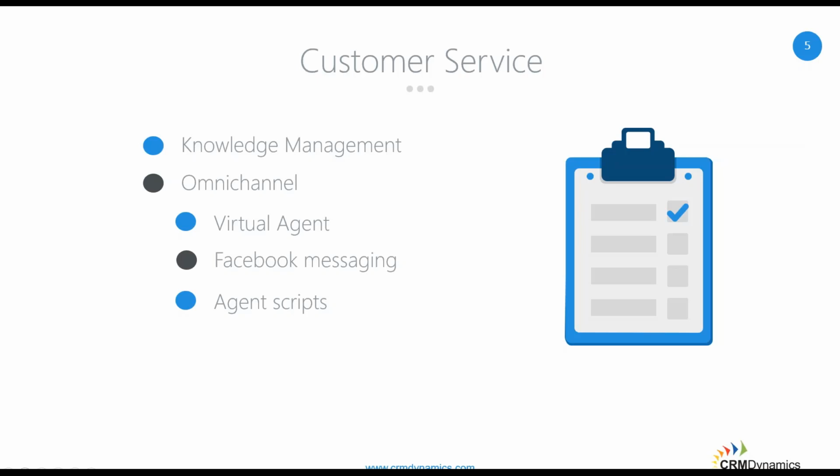So we're going to finish with customer service today. For this wave, Microsoft has really focused on agent productivity, Omnichannel for customer service, and service insights. So like the sales insights, there are service insights, which I will talk about some of these items today, but then next week in part 2 is where I'll dive into the artificial intelligence and insights within the Dynamics 365 platform. So there are some improvements and additions to the knowledge management within the customer service app.